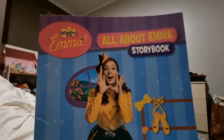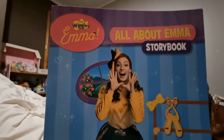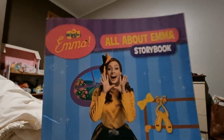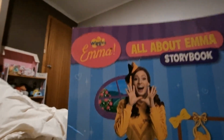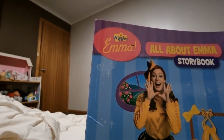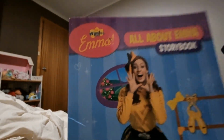Okay, so we're going to start our going to bed routine. So what did you do before going to bed, Sarah? Brush my teeth. Okay, you brush your teeth. And then, did you go to the toilet? Okay, good job. So today we're going to read four books about Emma the Wiggles.